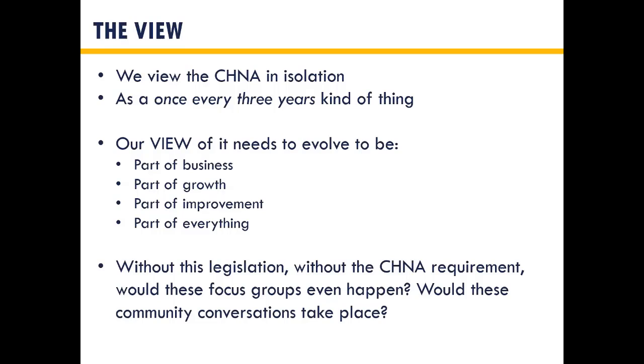So our thinking is that the view of it needs to evolve to be part of business, part of growth, part of improvement, and really part of everything. And if you're able, you can utilize your CHNA as sort of a guiding document to remind yourselves throughout the 3-year cycle of the health needs of the community. And your implementation plan, like we referenced earlier, can be a guiding document as to how you intend to meet some of those needs. So focus groups are a big part of the community health needs assessment process.